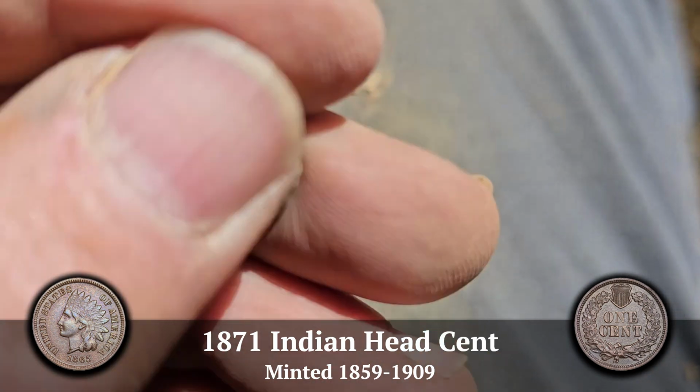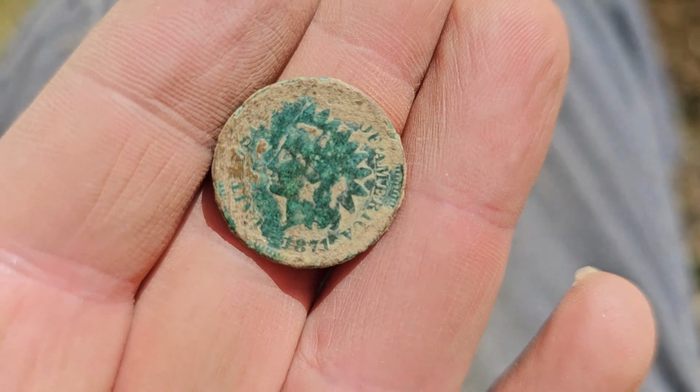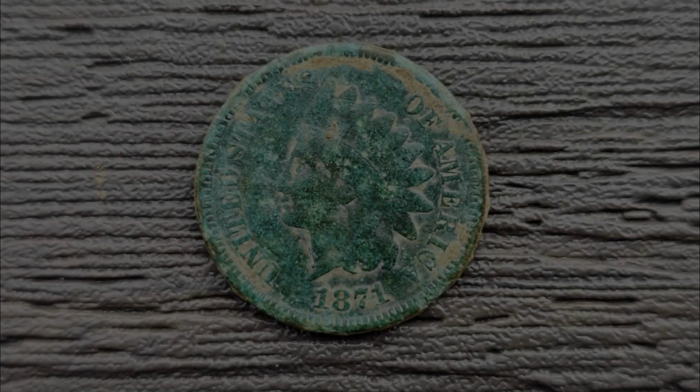Gorgeous. Love finding these old Indian heads. We'll get her cleaned up. We'll get a better picture of her, but yeah, cool. 1871. I'll take it. Love them old Indians. All right, let's keep going.